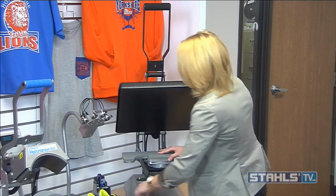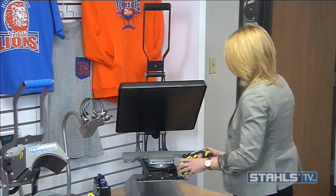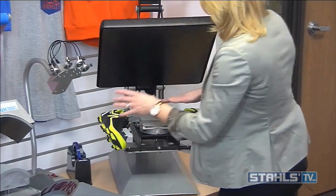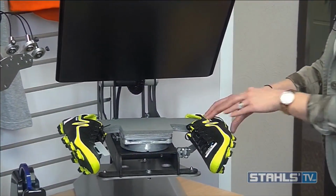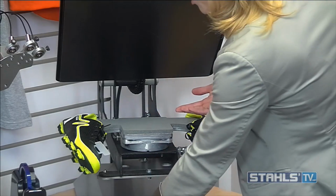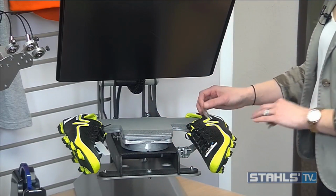Lock that back into place, so you can see it's quick and easy to change out with the quick change platens. The shoes actually just load right onto the platen. Always when you're personalizing shoes, I recommend loading the shoe on, getting a good feel for it, making sure you're getting a flat, even print surface before you start cutting your graphics, and making sure you have enough room for your graphic as well.